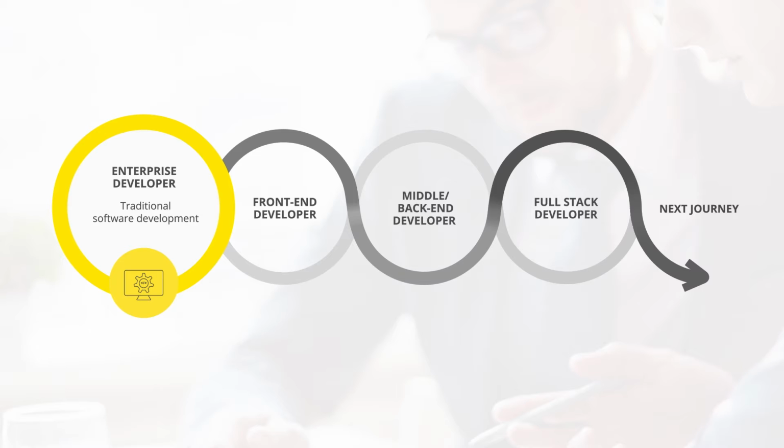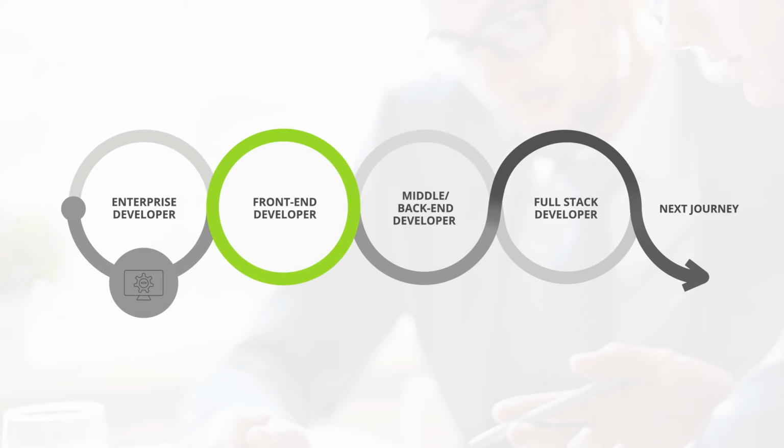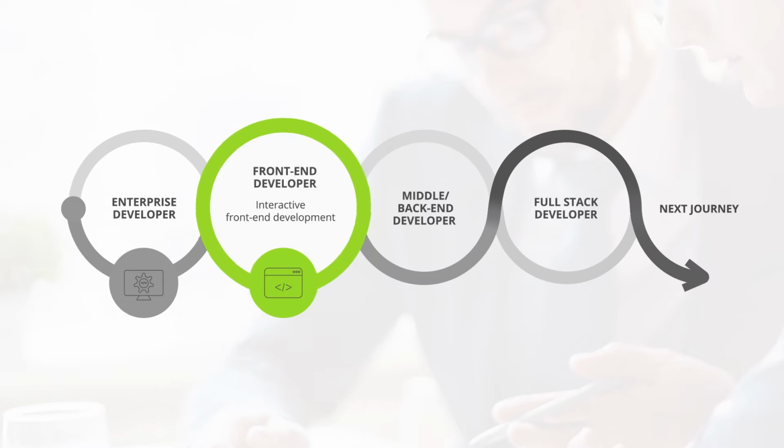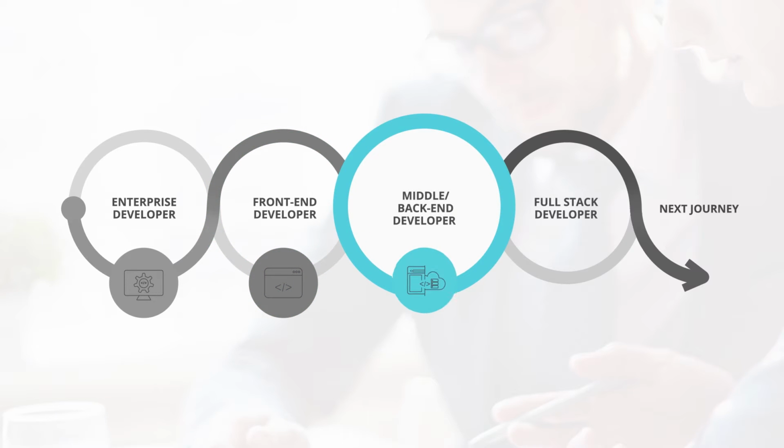From there, an enterprise developer can move into the front-end developer role that focuses more on web programming and interactive front-end development. Next up is the middle back-end developer, who employs their knowledge of full-stack development languages and frameworks and stitches the middle and back-end tiers of an application together.